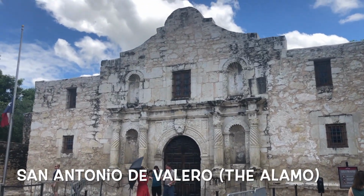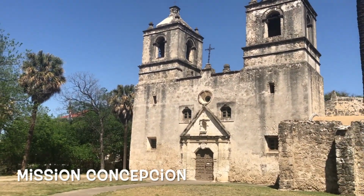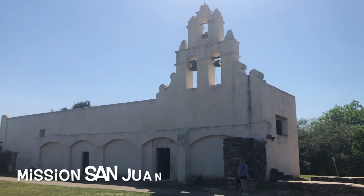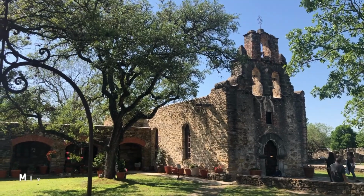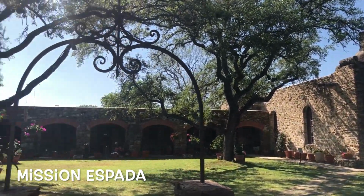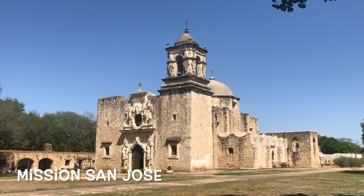And of course, you'd get to enjoy all the missions that were there, such as the Alamo, Mission Concepcion, and all these other wonderful missions that are still open and still functioning. Definitely check these missions out. It's one of my favorite things in San Antonio. Concepcion, San Juan, Espada, and of course San Jose, which is my favorite one.